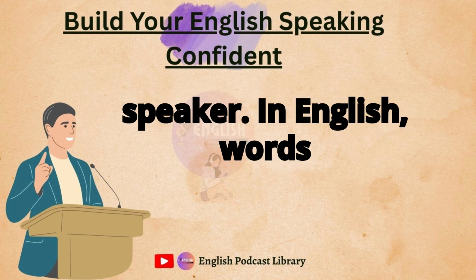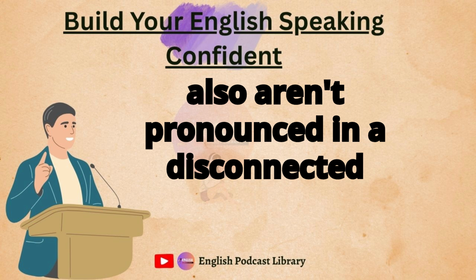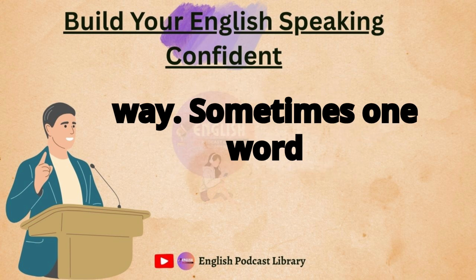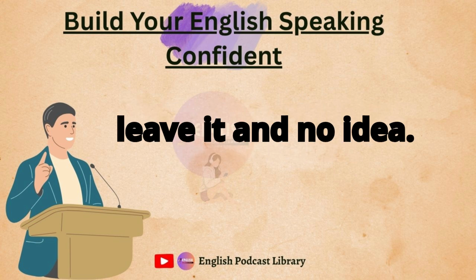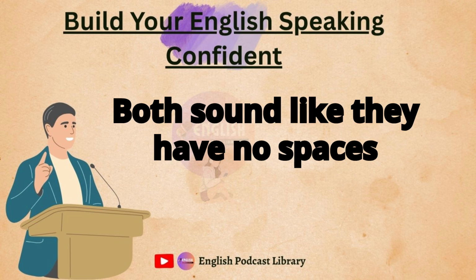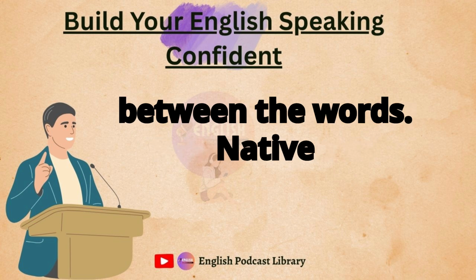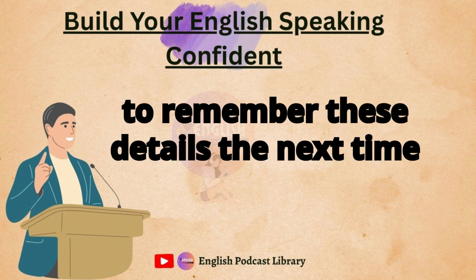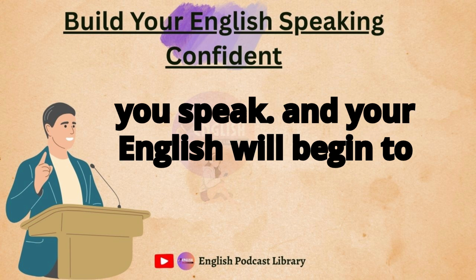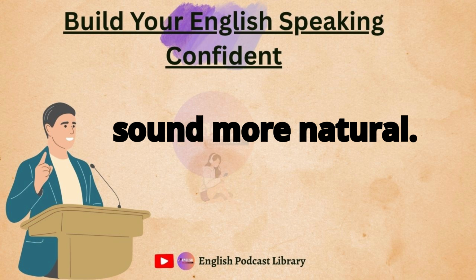In English, words also aren't pronounced in a disconnected way. Sometimes one word flows into another, for example, leave it and no idea. Both sound like they have no spaces between the words. Native speakers do this a lot. Try to remember these details the next time you speak, and your English will begin to sound more natural.